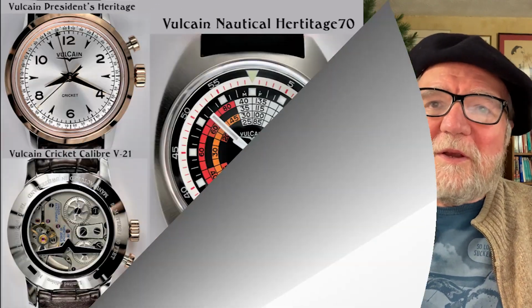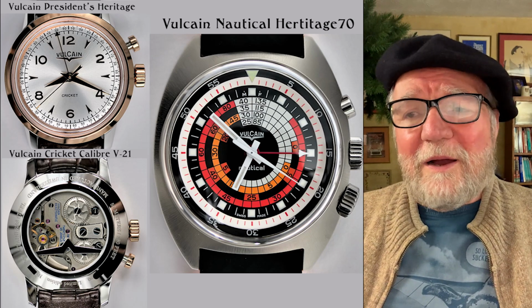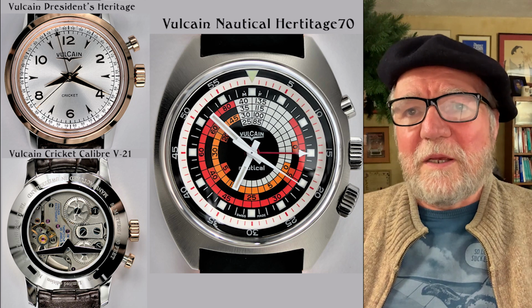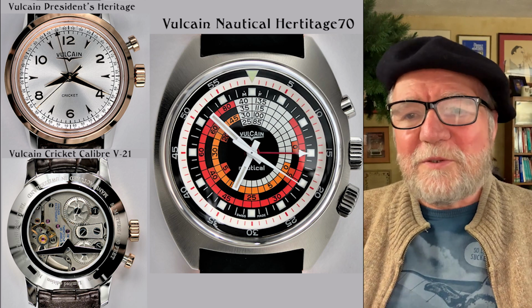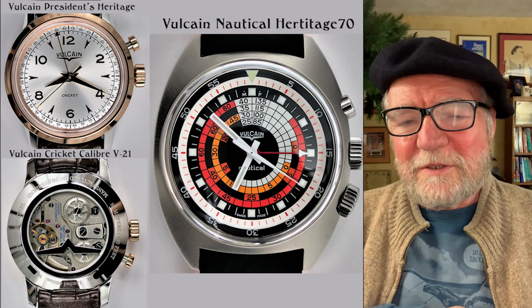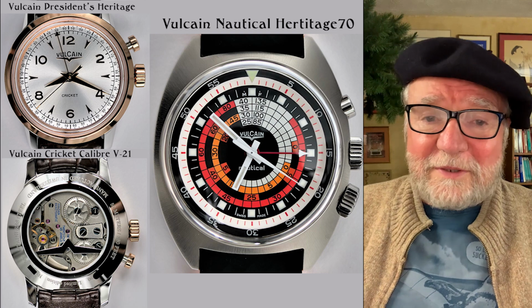Now, here again is another wonderful watch, a Vulcain. There are two of them that the Mathematician had. One is the President's Heritage. It's called the President's Heritage because Vulcain at one time was considered the watch of the presidents, and so Harry Truman wore one, and they kept giving it to all of the presidents.